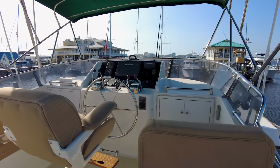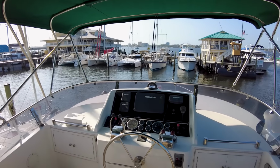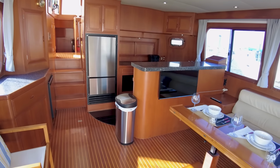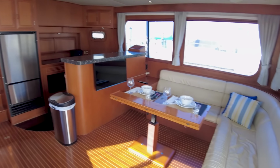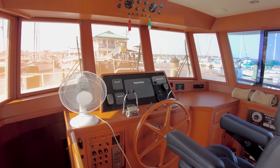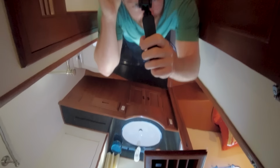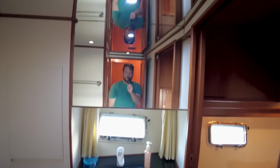This is going to be a beautiful spot to pilot the boat from, especially on days like right now. Wow. Talk about a living room on a boat. This is absolutely amazing. If you look up, it gives you a little bit more of a sense of space down here. You've got mirrors on the ceiling.